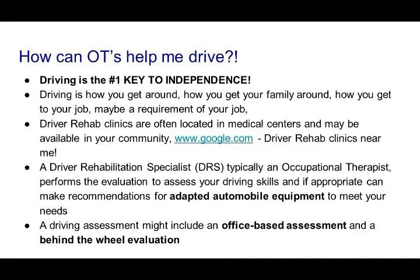So what can OTs do? OTs can help you remain independent and help you make adaptations to keep your independence in driving. There are driver rehab clinics, which are often located in medical centers and may be available in your community. At driver rehab clinics, you may find an occupational therapist or a driver rehabilitation specialist, which is typically an occupational therapist, and they may perform an evaluation to assess your driving skills if that's appropriate.